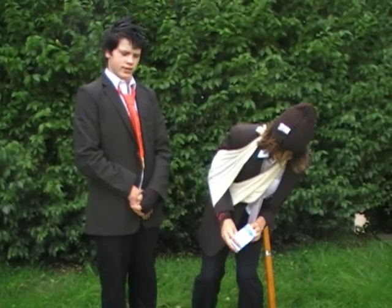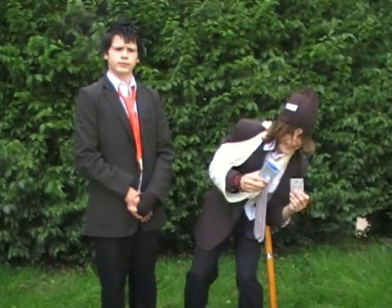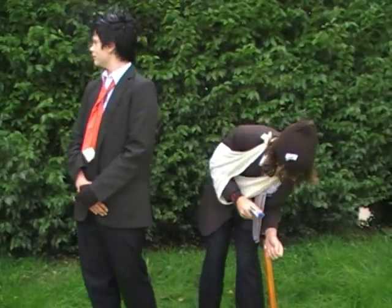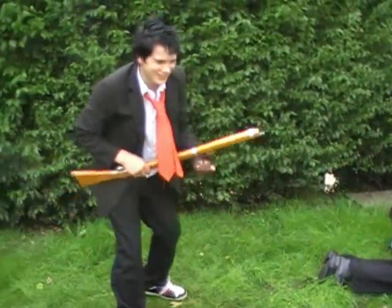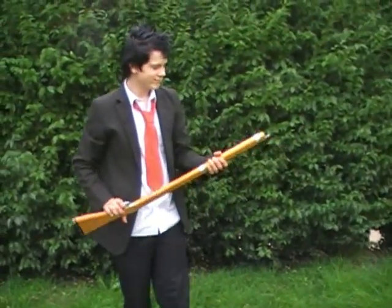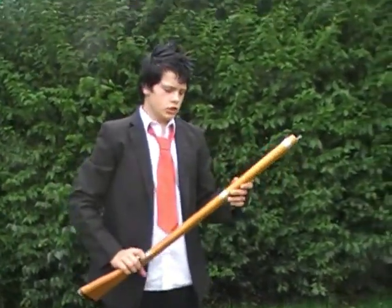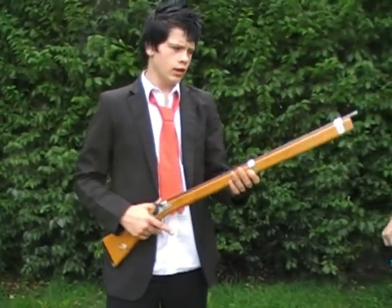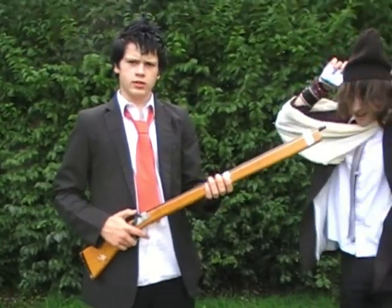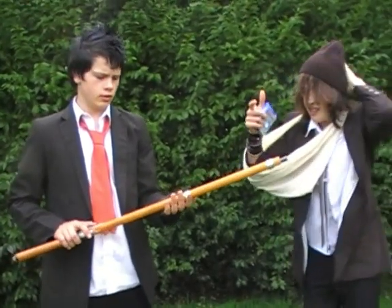Our next weapon up for testing is the Springfield rifle. Anyway, the Springfield rifle was used for mid to long range use, taking out enemies from as far a distance as 500 meters.